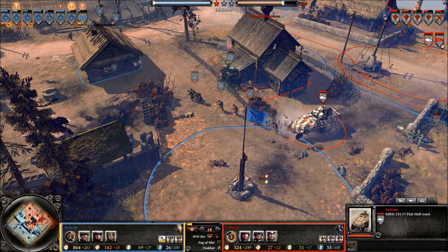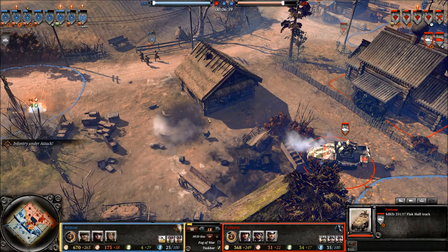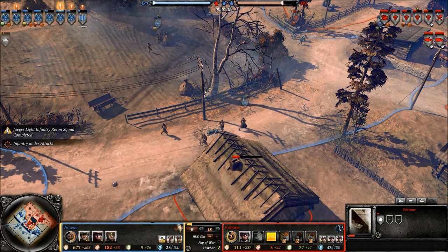Flak half track advances. And of course, what will the response here from Anavar be? I mean, he could rush the captain back and then rush forward the Stuart light tank to try and help here versus Fortune's initial Flieger up there, Schützenpanzerwagen. I do believe this type in particular was actually a bit more of a minority version. There you go, scavenge chosen. Jäger Infantry arrives here.